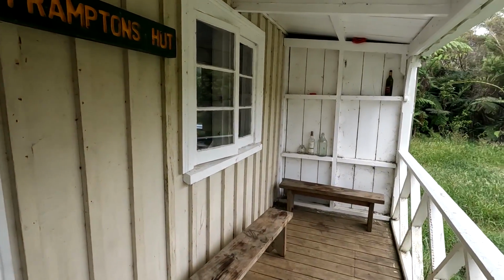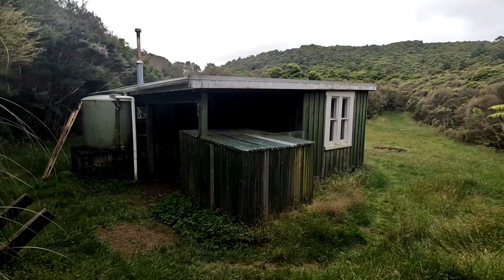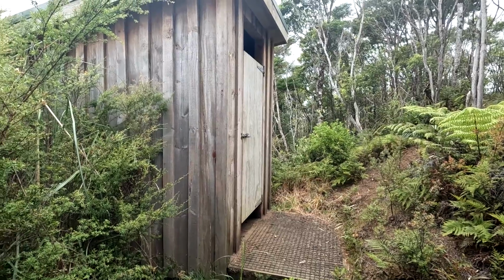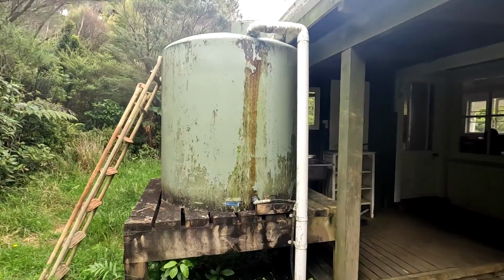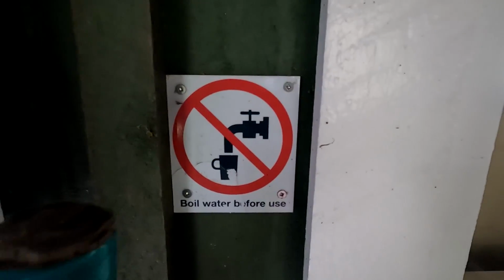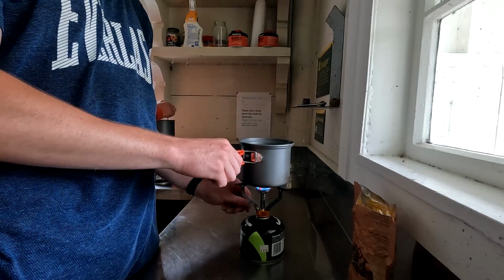Out the front there's a nice veranda with seating, and around the back you'll find another covered area with a woodshed, a bathtub for some reason, coat hooks, a new composting toilet, don't forget your toilet paper, and a large roof-fed water tank with another sink and a tap. As with most huts, it's advised you boil the water before use.